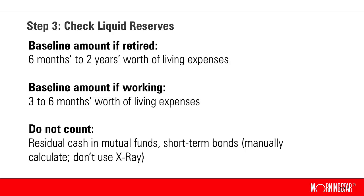So again, there's an opportunity cost to having too much in cash. You don't want to go overboard. But certainly if you're a high income earner, or if you're someone where you think it would take a while to replace your job if you lost it, you probably want to have even more than 3 to 6 months in liquid reserves. You probably want to have closer to a year's worth of liquid reserves.